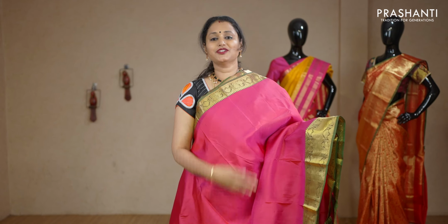This one is a pure Kanchivaram silk sari, pink with mandulir shade, short and long Kanchivaram borders on either sides with the body going plain in rani pink. That's the pallu, rich zari woven pallu, and this has got a contrast plain blouse in mandulir green, priced at 6,990.